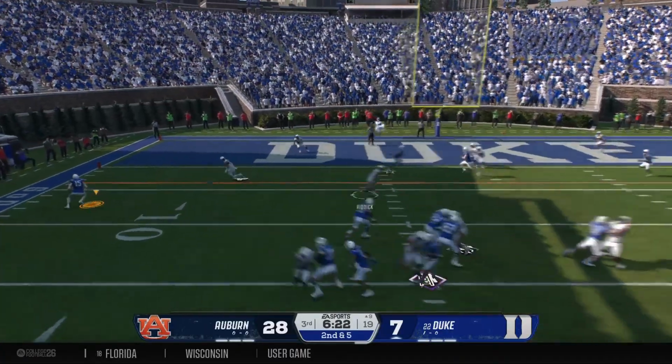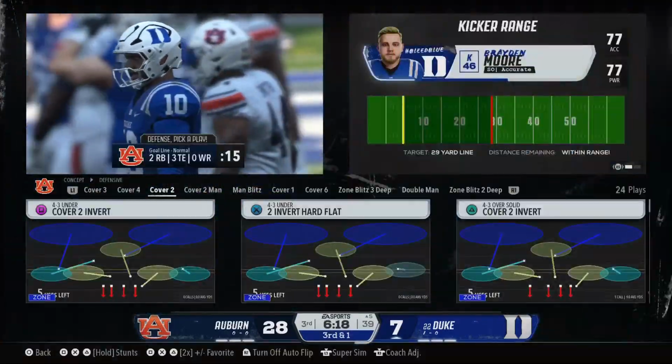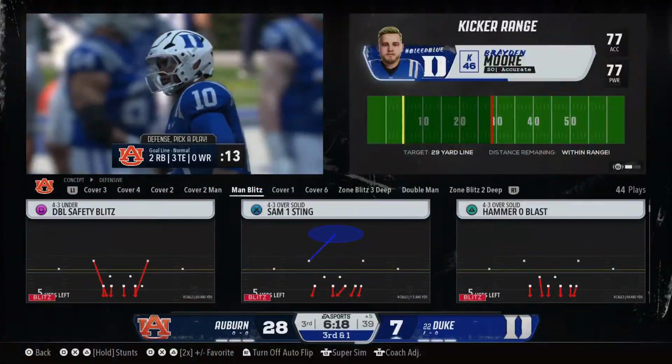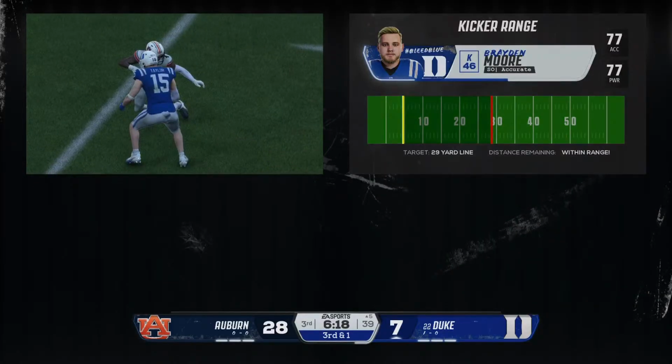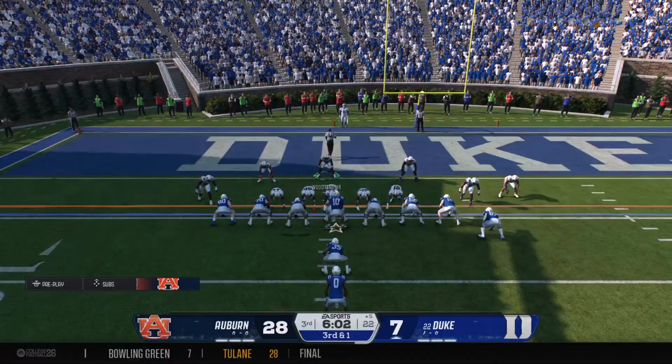Second down, they'll go to the air. Finds his big tight end. They go up top to get it down to the 5-yard line as they try to pay off this drive. They'd love to pick up this third down and get a fresh set with first and goal.